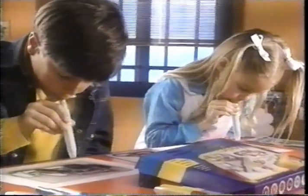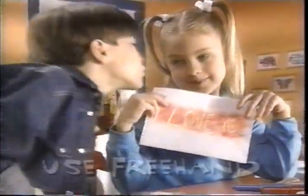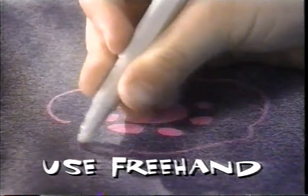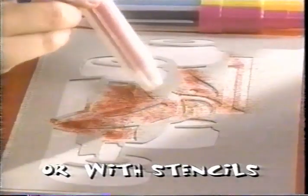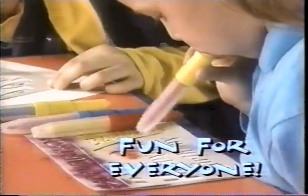But watch this. You also get the secret writer. Write your message, then add the magic color. Look, it reveals your secret messages. Use the free hand or with stencils. Now your pictures have no limits. Take it to the max with blow pens. So much creativity, so much fun for everyone.